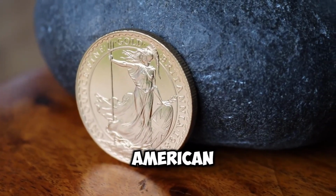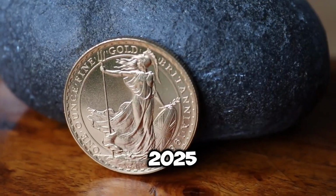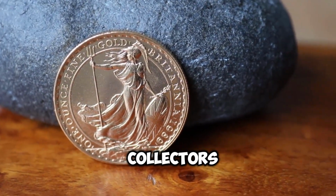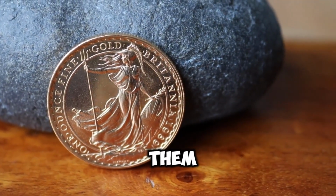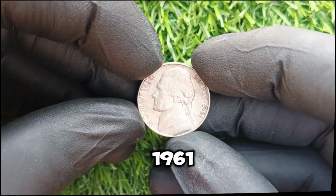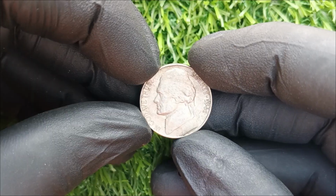Discover the rarest American coins, focusing on Jefferson nickels that are worth a fortune in 2025. Some have sold for millions of dollars, capturing collectors' attention worldwide, making them the ultimate treasures in U.S. coinage history.